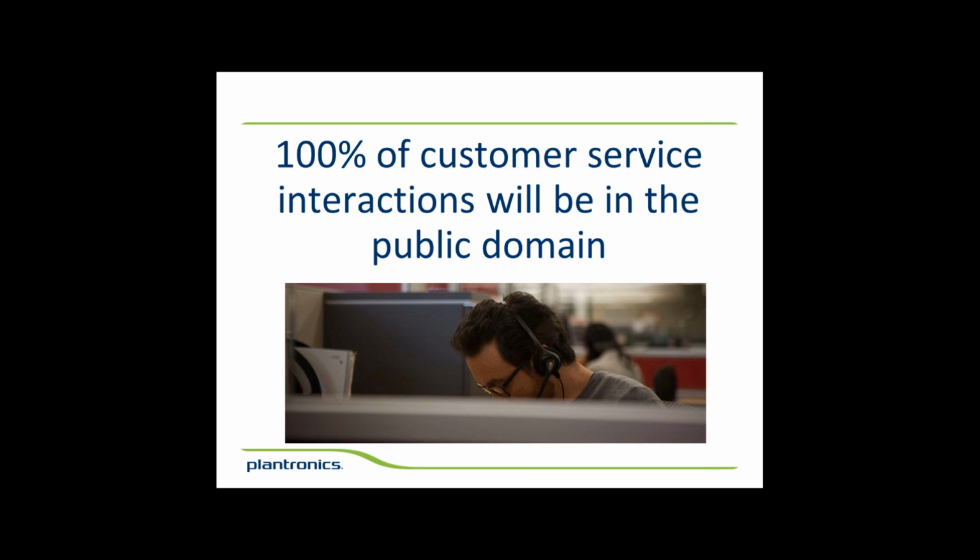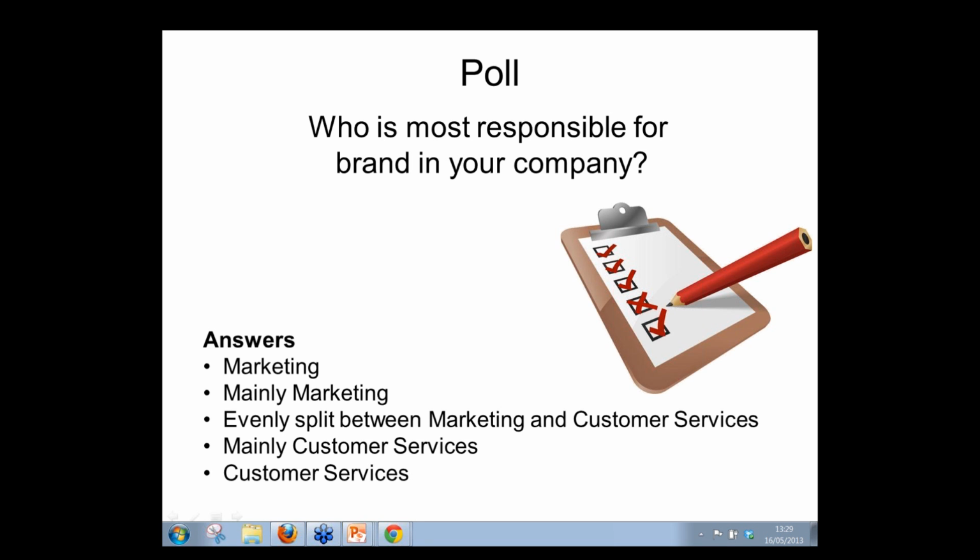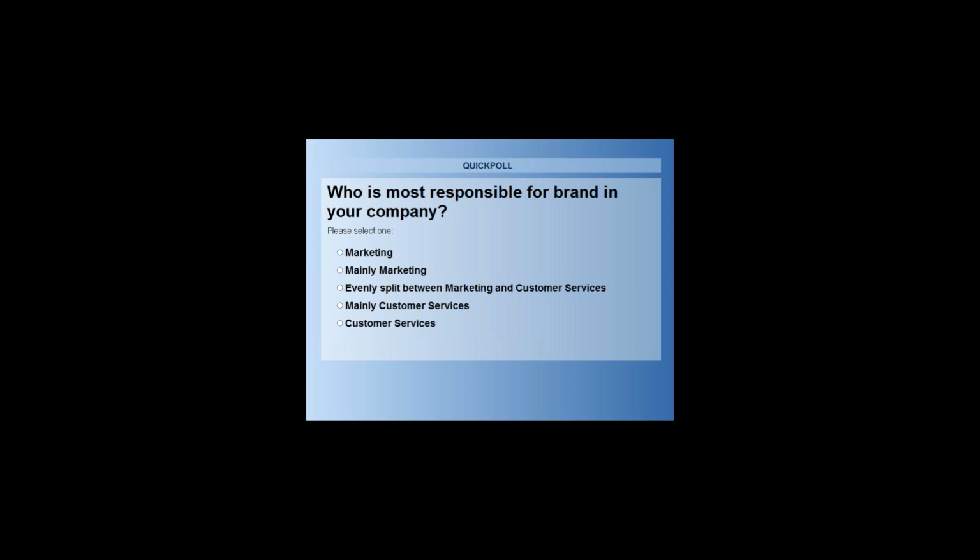Now, Jonty, you wanted to run a poll here. We do indeed, so I'll put the poll up on the screen. The poll is: who is most responsible for brand in your company? Is it marketing, mainly marketing, split between marketing and customer services, mainly customer services, or customer services? When you think about brand here, don't think about just the colors, the logo, etc.